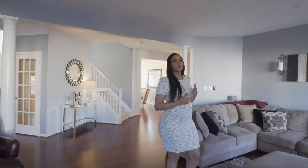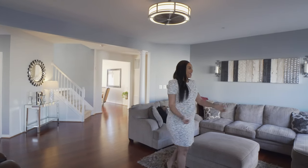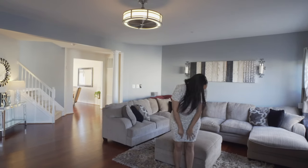This beautiful estate really is a dream come true. You're gonna enter with a two-story foyer, a formal living room, a formal dining room, and this beautiful cozy family room.